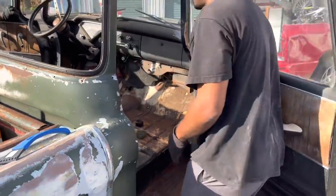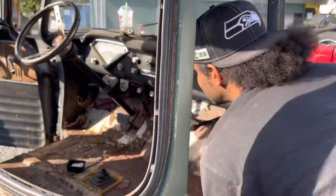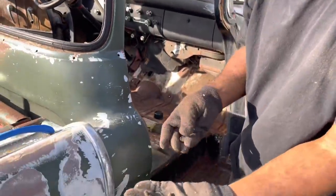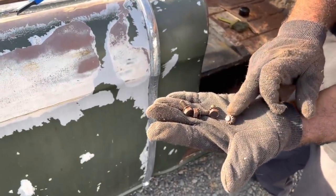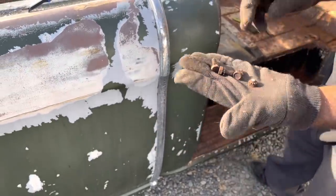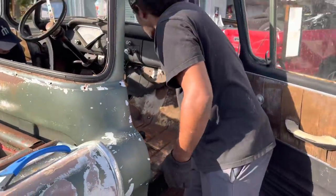Oh, and I broke a bolt. Three of them gave it up smooth. I had a strong arm on this one, so I'll be looking for another bolt. Yeah, 3 out of 4 ain't bad. Playing hard to get.